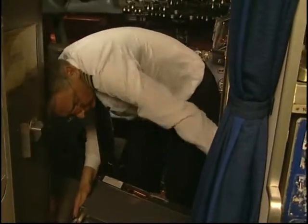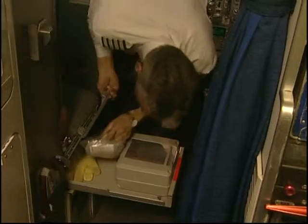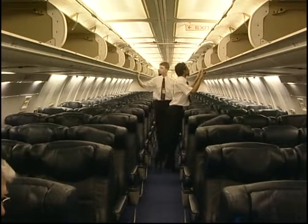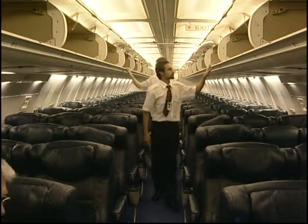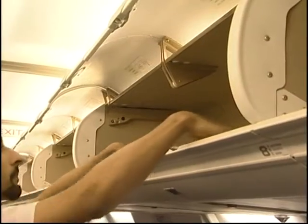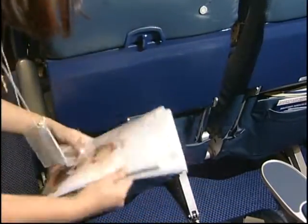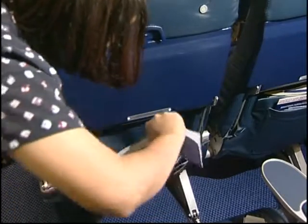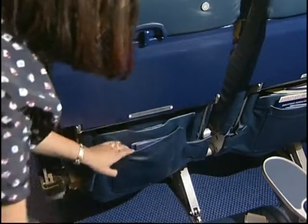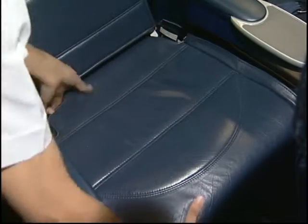Because the flight deck is directly concerned with the safe operation of the aircraft, it should only be searched by qualified airline staff, such as flight crew, engineers, or trained airline security staff. When the passenger cabins are searched, special attention should be paid to those areas where a device or weapon could easily be concealed, such as baggage stowages, magazine racks, seat pockets, and under seat cushions.